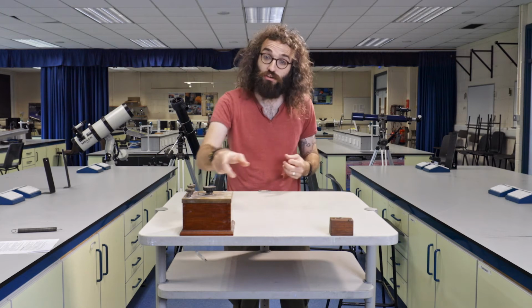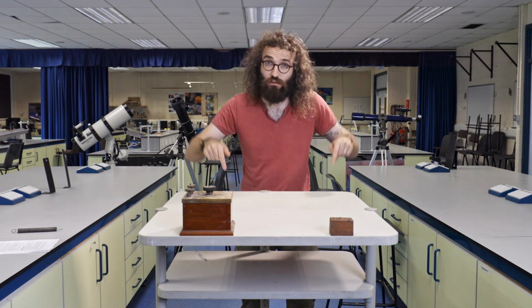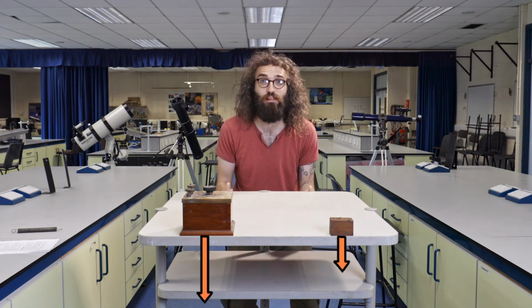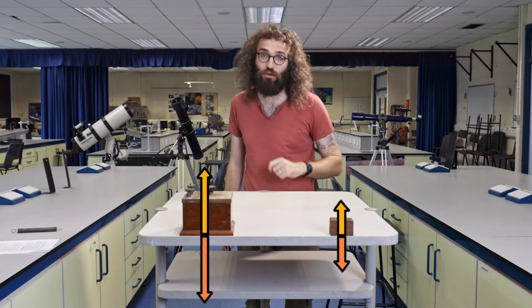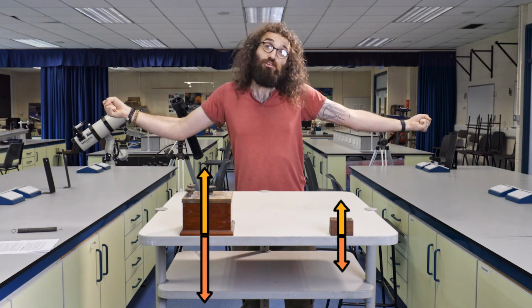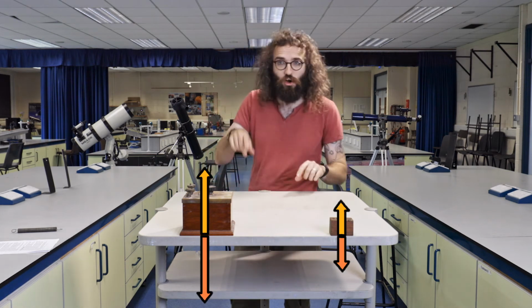Let's think about that now in terms of our arrows. We can imagine the gravitational force going down, and then there's the other force from the table going up. So that upwards force is going to be exactly equal to the downwards force, because those atoms are going to pull as much as they have to pull to keep the table flat. Okay, so now we see these up and down arrows.